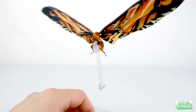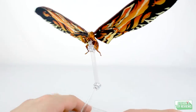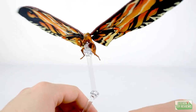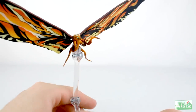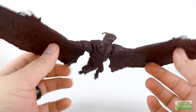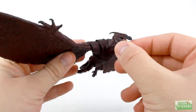So yeah, Mothra's articulation is, well, they did as best as they could. The wings definitely could have been done better. And for accessories, it kind of sucks. Now Rodan's turn, and Rodan does fare a bit better. What do we have? Well, the mouth opens and closes on a hinge.